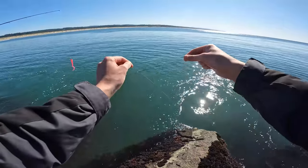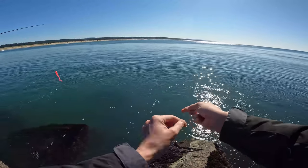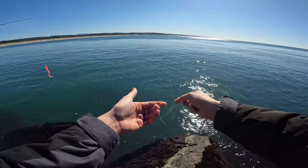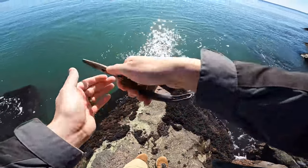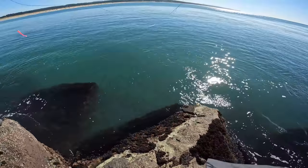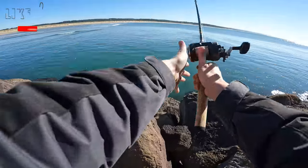So I just caught this braided fishing line that's in the water. If this stuff doesn't get out, it's gonna take hundreds of years to biodegrade. So I'm gonna try to get as much out of this as I can. We got some of it out, probably about 10 feet or so. And day three is when we started to have just a little bit of luck.